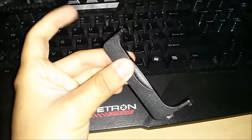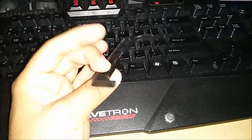I've messaged them before because one of my feet broke on my Azio Mech 5 keyboard. This is the broken one. They sent me 2 replacement feet for free in the regular mail, which arrived in about a week or so, which is awesome. Especially because it's free, and they didn't mind me not sending back the keyboard. So they're good for that.